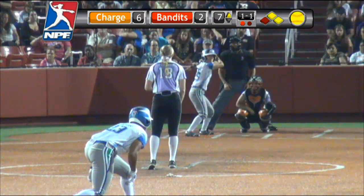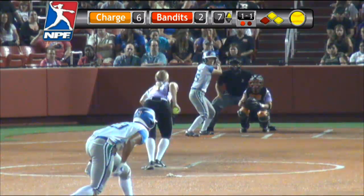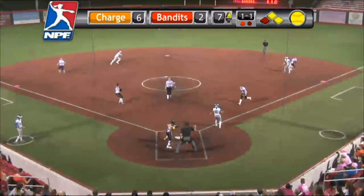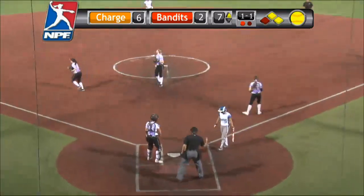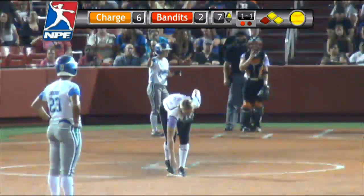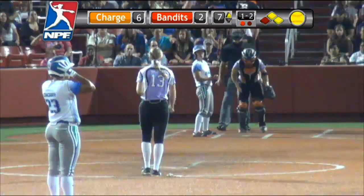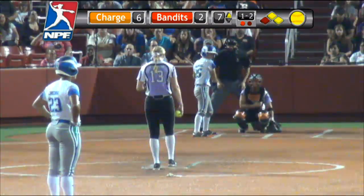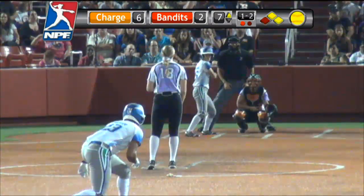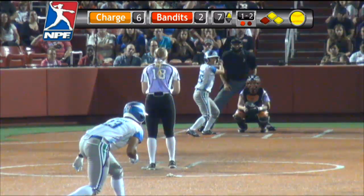Both Patton and Blank inching up at 3rd and 1st respectively. Waldrop needs a strikeout here, or at least an out. Lacey now entering her 6th inning of work here this evening.